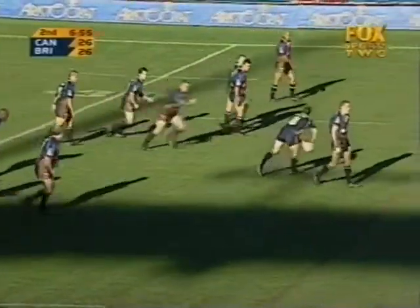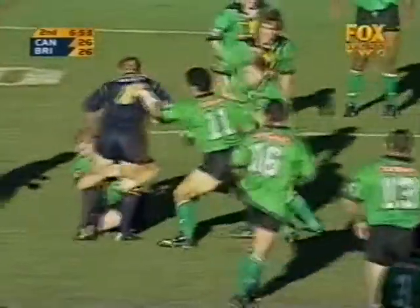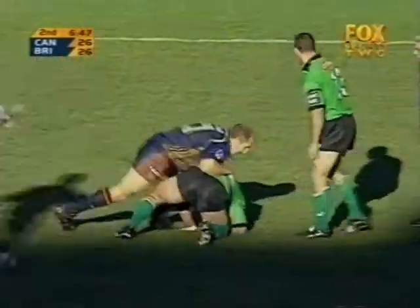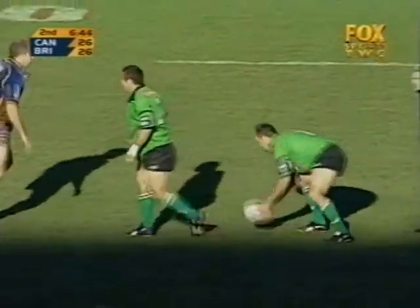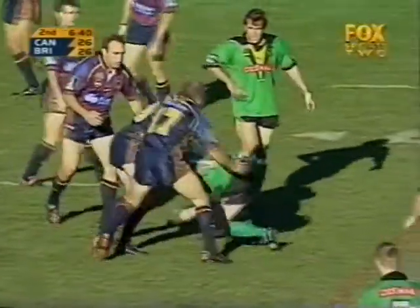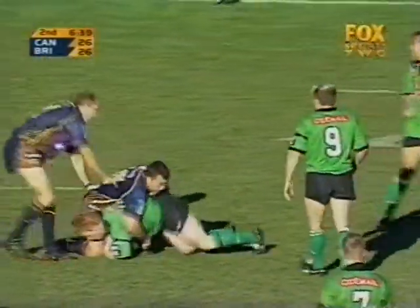DeVere will play it back to Prittis. Comes to Webke, who's back out there now with Gordon Tallis. Prittis showing it on the inside for Darren Burns, who couldn't hang on to it. The Raiders a great chance once again here. Will they work it for a field goal one more time? Tongue. It's just inside the 40.